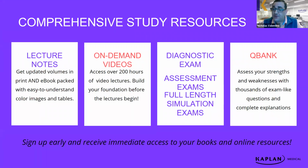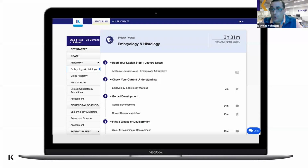Any comprehensive course that you choose with Kaplan is going to come with our core resources, our books, our videos, our quizzes, our assessment exams, our Qbank, to give you all of the foundational knowledge and assessment tools that you need to do well. Then it's just about deciding what program is best for you, in addition to the core resources. So this is what our homepage is going to look like. You're going to have a guided study plan that's going to get you through the foundational material, subject by subject. Our books will follow along with our videos, and then you're constantly doing quizzes along the way to test yourself and making sure you're understanding the knowledge that you're covering.